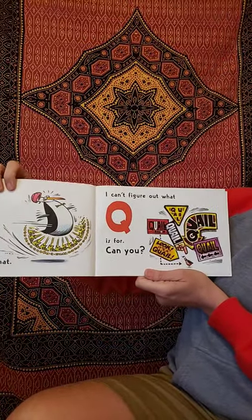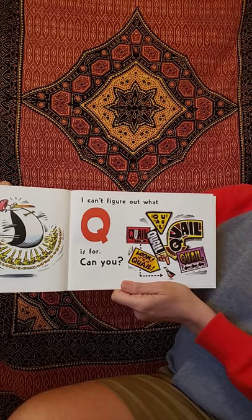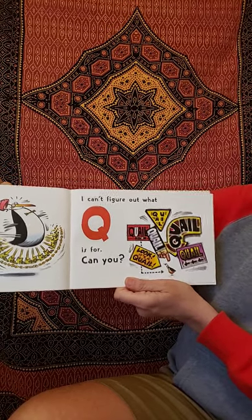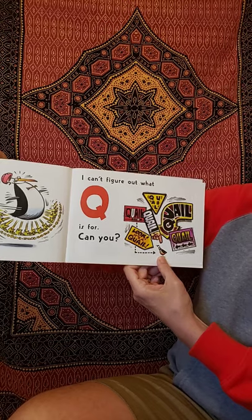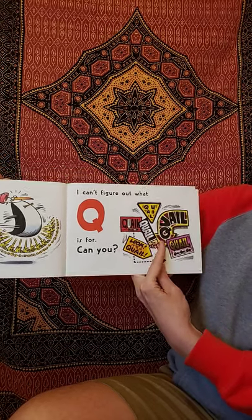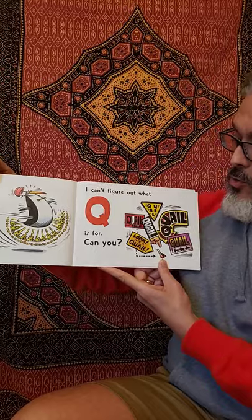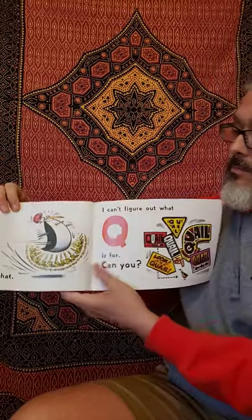I can't quite figure out what Q is for. Can you? Well, I'm noticing there's a little bird. And there are all these signs. Look, it's a quail! Quail below. Quail! Over there is a quail! I'm assuming it's a quail! Q-U-A-I-L. Quail.